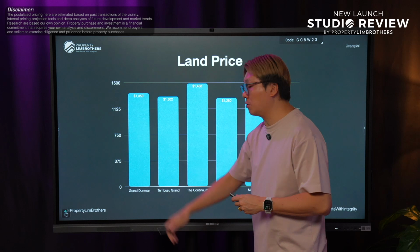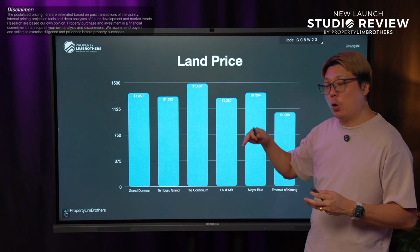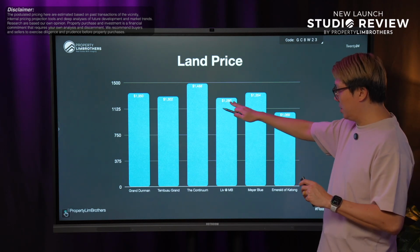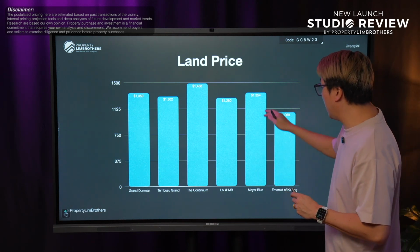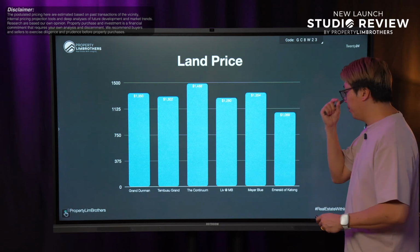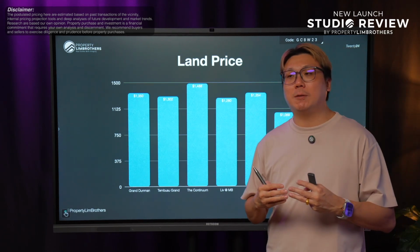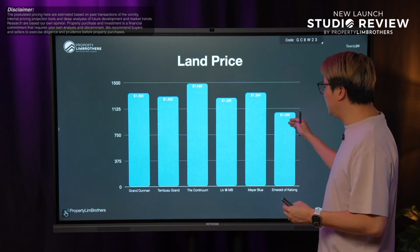So Grand Dunman, 1,003. Tembusu Grand, about 1,003 as well. Continuum, being a freehold land, is 1,488. Live at MB, which is about 1 to 1.5 or 2 years old, is about 1,002. Maya Blue is the recently launched project at Maya area. The land that they got there is 1,003. And if you look at Emerald of Katong, the developer got this price at $1,069.